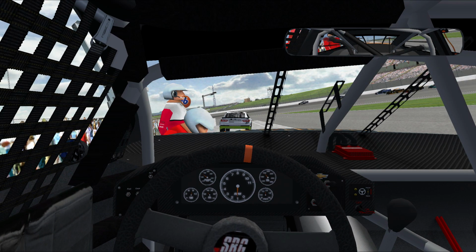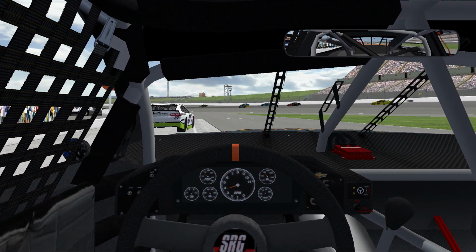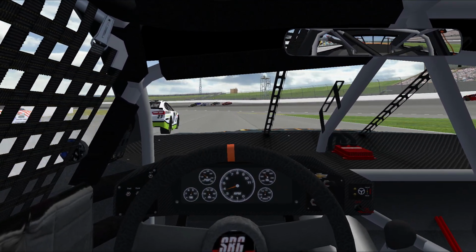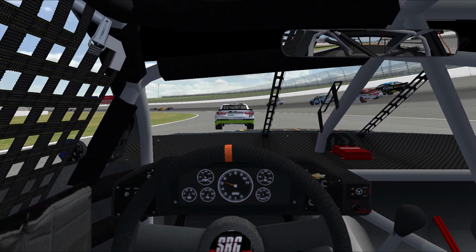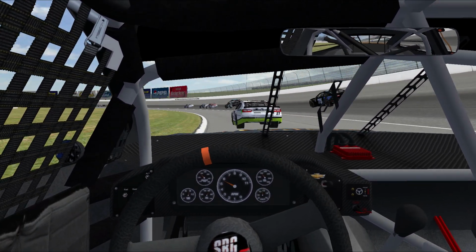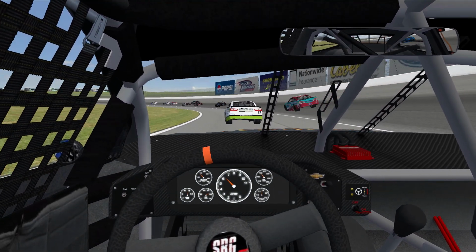Right sides are on, left sides are on. Let's drop the jack. We're a lap down now. Let's get back up to speed. Brandon had a similar pit stop. We're right behind him. He almost lost it coming off of pit road there. Yeah, as long as we can stay right in his tire tracks when we blend up, we'll be fine.